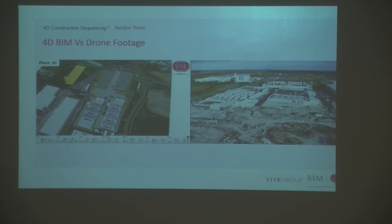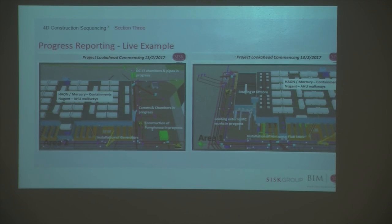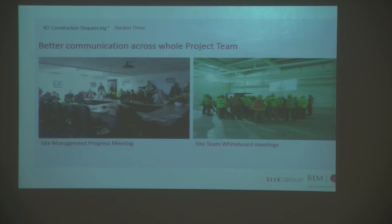From that, you can then take snapshots and mark them up for your progress report and live examples. So these will be done weekly, saying where the activities are happening on the site. And really the project team is now, this is where they're going to see how we're getting on with the construction program. And as I said, this project in particular, we've demonstrated this to the client. The client is sold on it, and now he wants us to demonstrate this to different contractors globally.